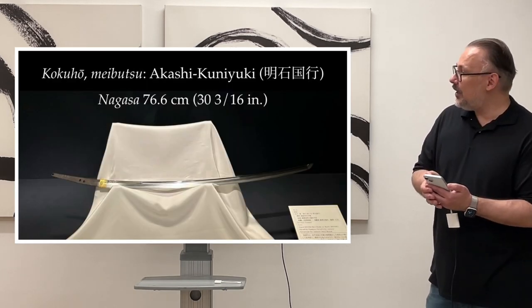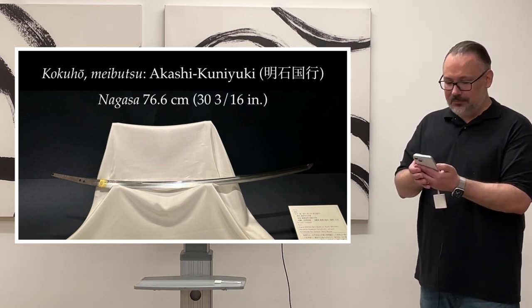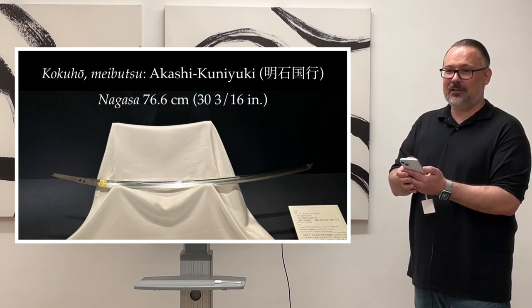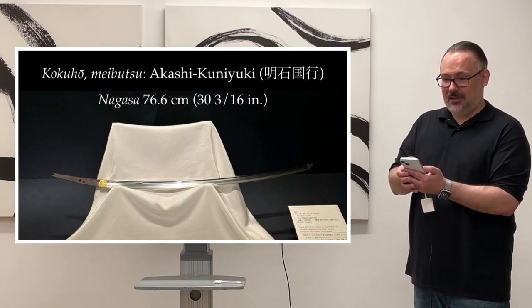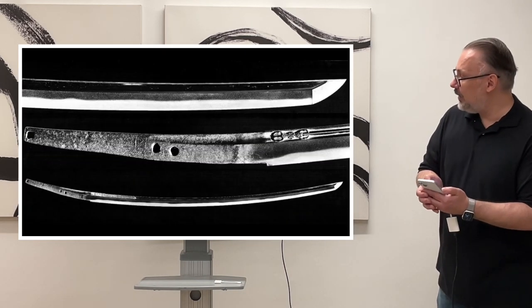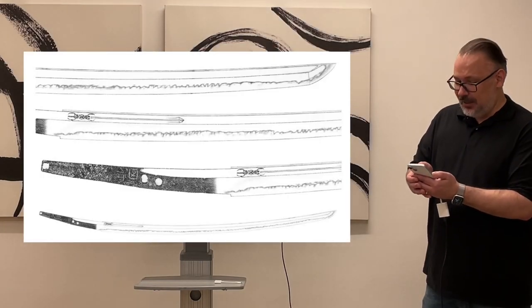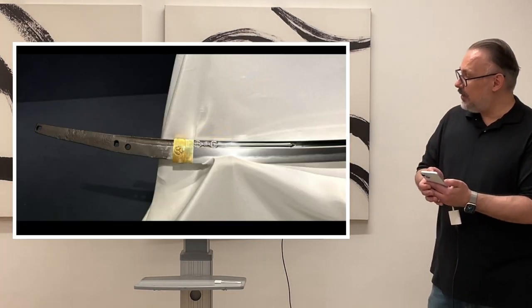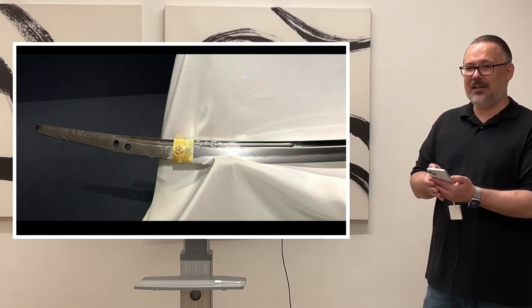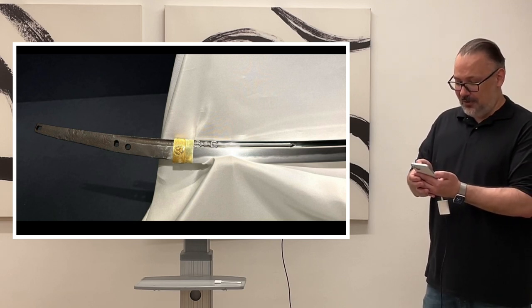Very nice, the Kokuho, the famous Akashi Raikuni Yuki blade. And of course it's the Sword Museum. They have a very good lighting and you can see everything very well. So that's just the picture of the blade itself. That's the Oshigata of it. And as mentioned, you can really see the blades very well at the Sword Museum. It's perfectly lighted. You can go in, you can zoom in on your phone and everything.